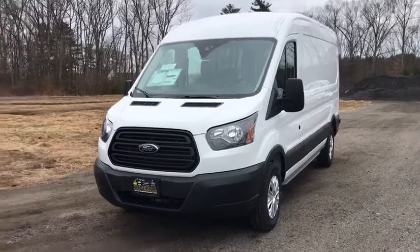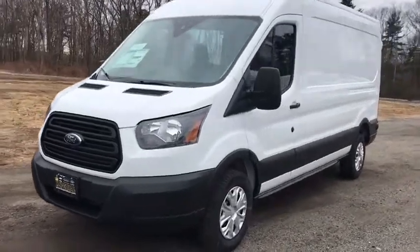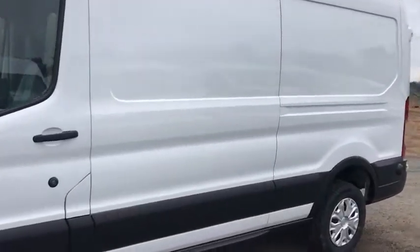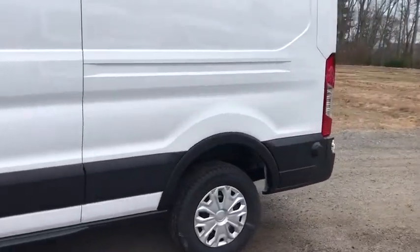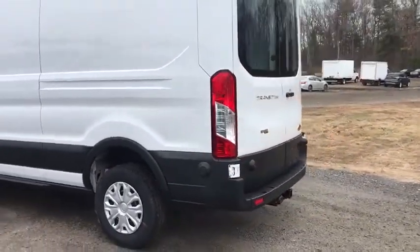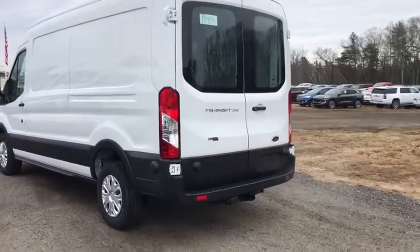We are pleased to show you the 2019 Ford Transit 250. The Transit 250 comes in numerous configurations, impressive payload, and towing capacities. It is comfortable and easy to drive. This vehicle has less than 100 miles.